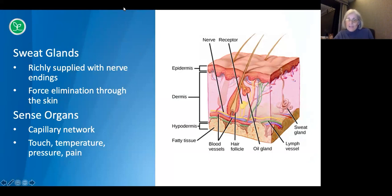So just take a look at what the skin actually looks like. Oftentimes we just think of it as a covering, but it really has a lot going on. We have over 2 million sweat glands on the body, and they're richly supplied with nerve endings as well as glands that help them secrete this perspiration and take all that body heat with it, because when we sweat, the body cools down. These sweat glands also aid our liver by eliminating water-soluble toxins, and heat opens up the sweat glands and forces that elimination through the skin.